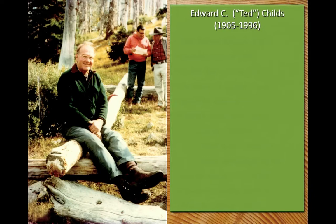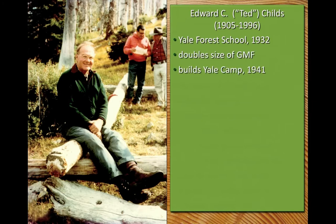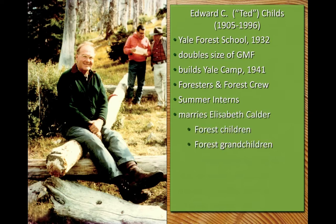This was the ecological and philosophical landscape that helped to form the character of Edward C. "Ted" Childs. Ted graduated from the Yale Forest School in 1932. He added more than 3,000 acres to the Great Mountain Forest and built the Yale Forestry Camp in 1941. He hired foresters and a forest crew to help him realize his ambitious vision for this land. And he established a summer internship that has influenced generations of forestry and environmental science students.